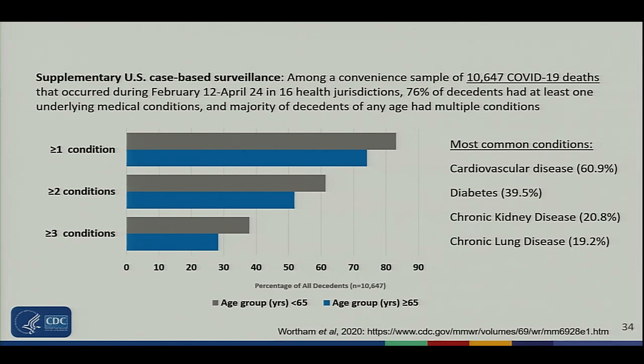This figure shows data on number of underlying medical conditions among COVID-19 deaths reported by supplementary US case-based surveillance data that's reported to CDC. This is different from COVIDNet surveillance. Among a convenient sample of about 10,000 COVID-19 deaths that occurred from February 12th through April 24th in 16 health jurisdictions, 76% of decedents had at least one underlying medical condition, and the majority of decedents of any age had multiple conditions, including adults less than 65 years, shown in gray, and adults 65 years or older, shown in blue. Overall, the most common underlying conditions reported in this group were cardiovascular disease, diabetes, chronic kidney disease, and chronic lung disease. Next slide.